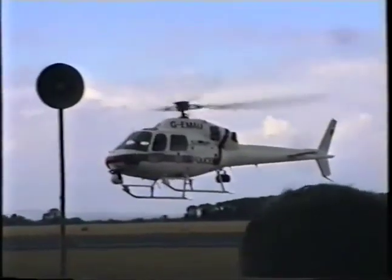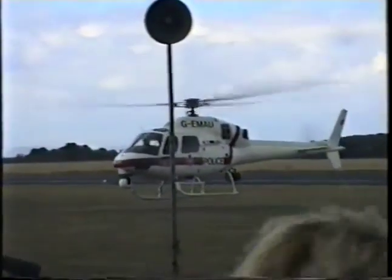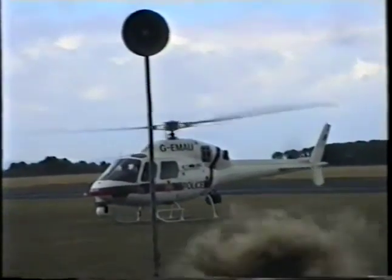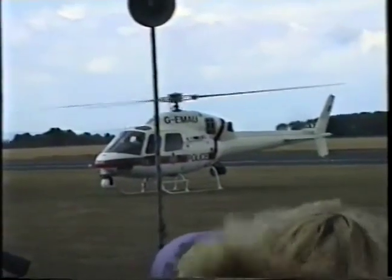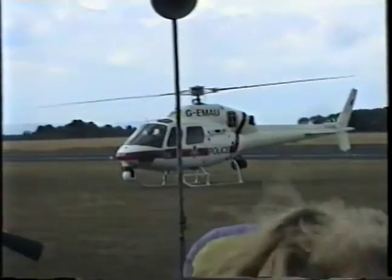Ladies and gentlemen, I think it's in your interest to give these people a wave. That's it. They may remember your face and be nice to you in the future. Ladies and gentlemen, the air unit of the East Midlands Police. Aerospatiale Twin Squirrel helicopter. Patrolling our counties.